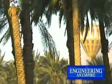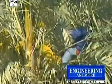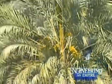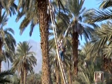In the low desert of Southern California's Coachella Valley, there's an annual ritual that is perhaps the most dangerous harvest in America. This man is a palmero. His job is to harvest dates from trees that can grow to heights of more than 80 feet.